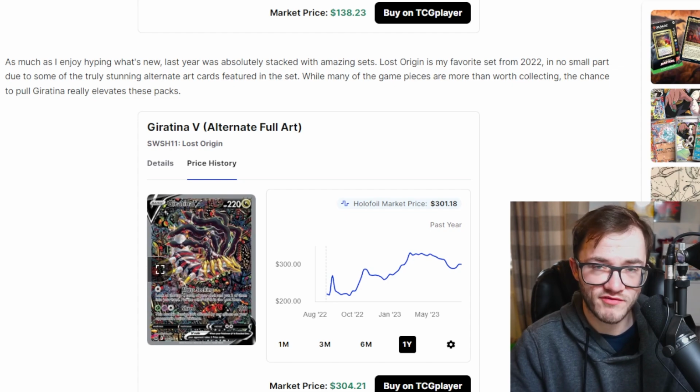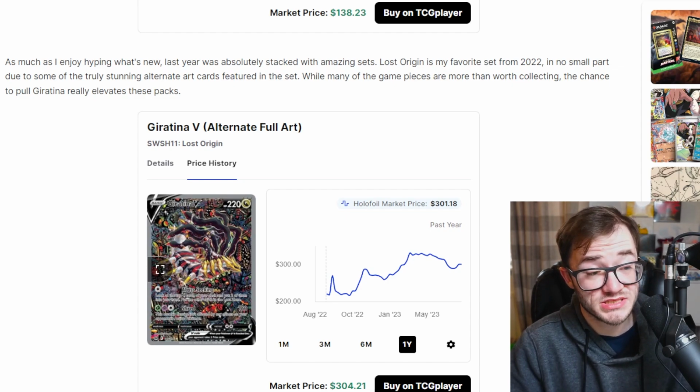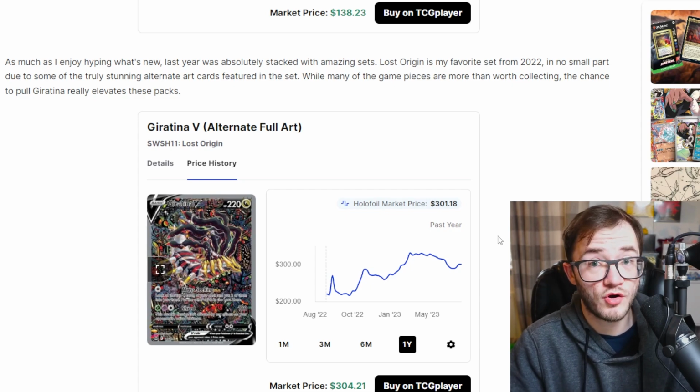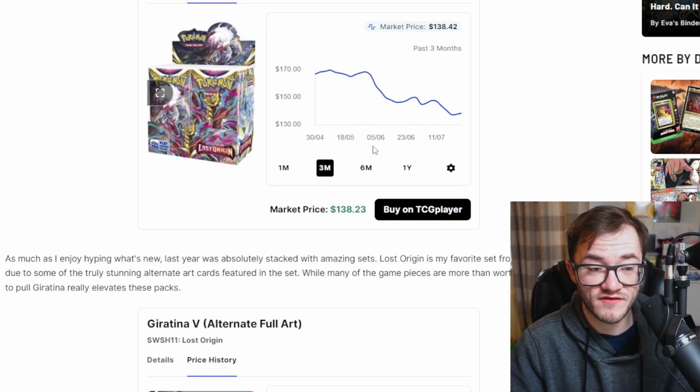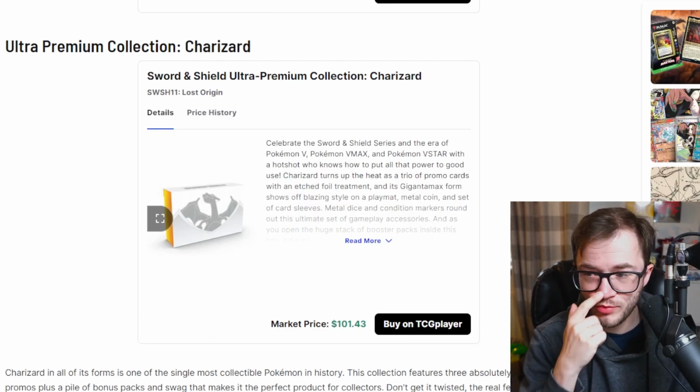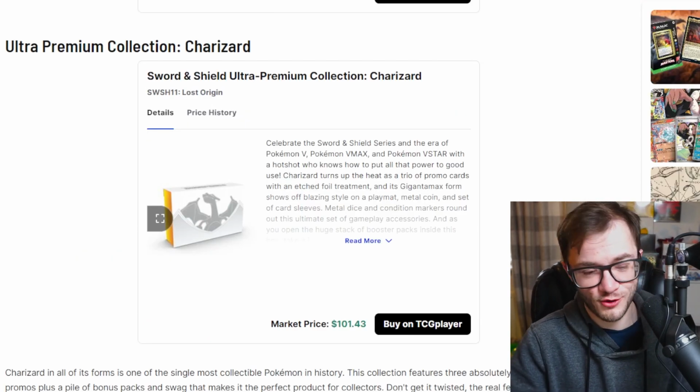Huge card. I really rate Lost Origin. And to be honest, I think now's a great time. Now you've got the reprints, cheap. You cannot go wrong with Lost Origin. Honestly, the fact the set was already about 170. Yeah, mad.